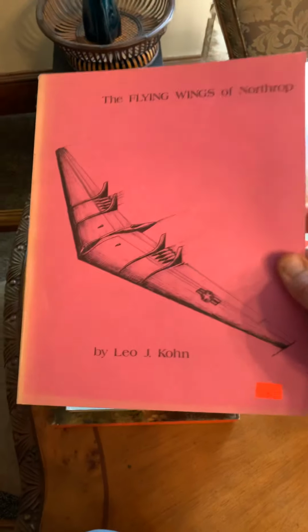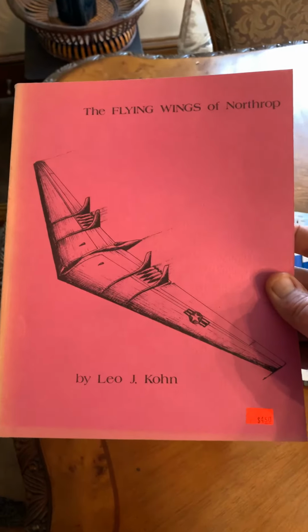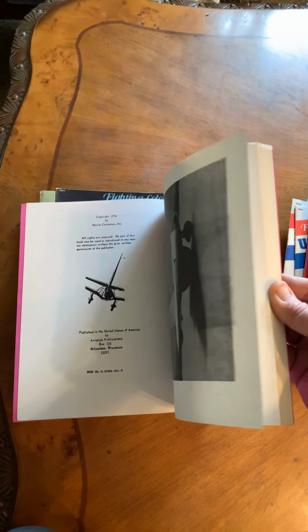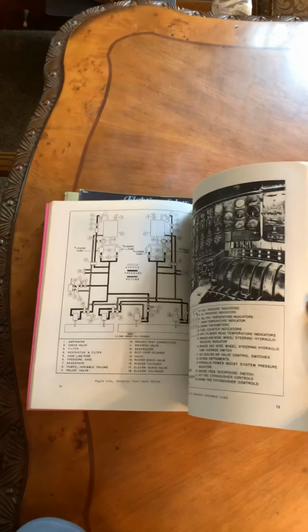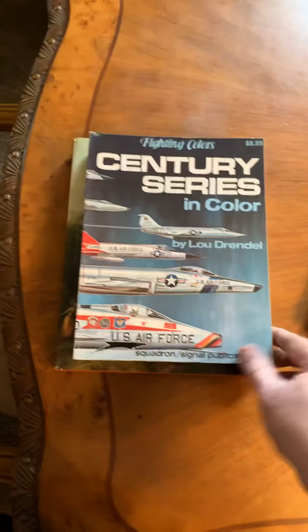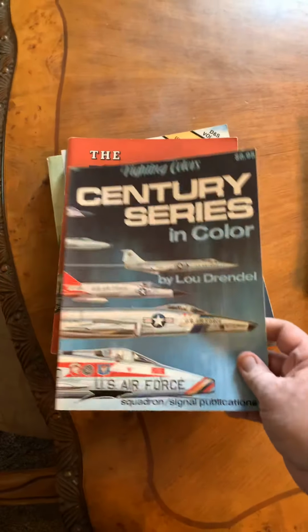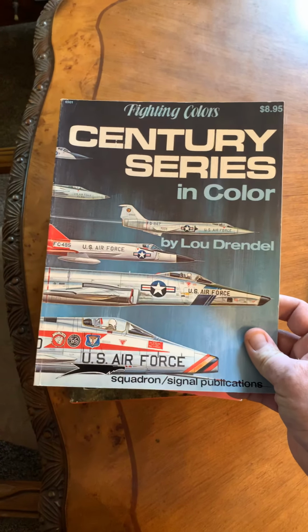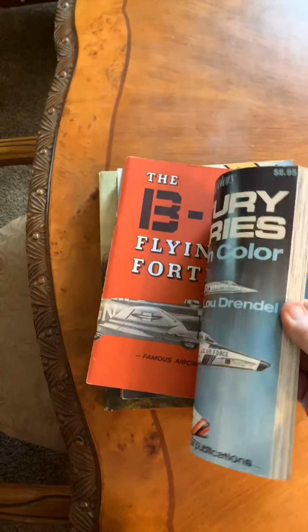This is something different. This is the Flying Wings of Northrop. Back in the day, $450 was paid for this particular item in some kind of surplus sale somewhere, I would imagine, because I have some more stuff that is similar. Very gnarly. Here's the Fighting Colors Century Series in color, by Lou Drendel. And this again is a high-end Squadron Signal.